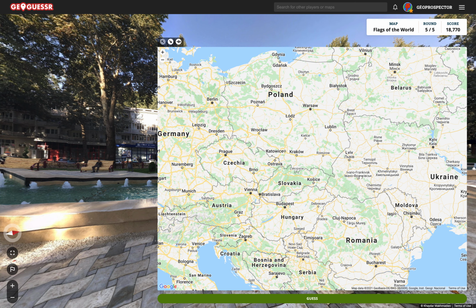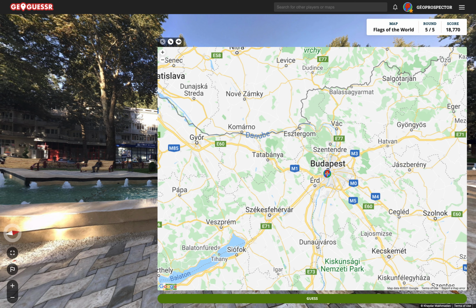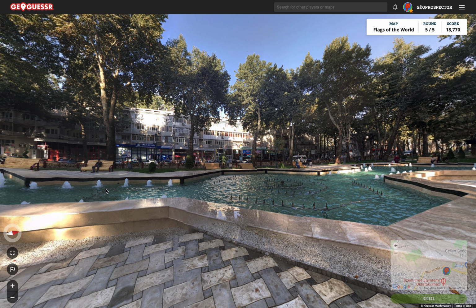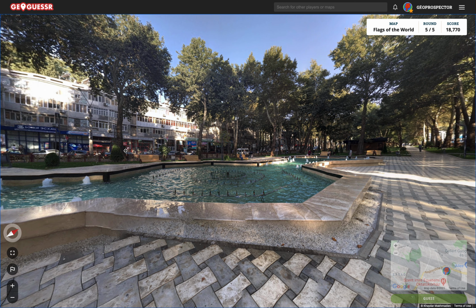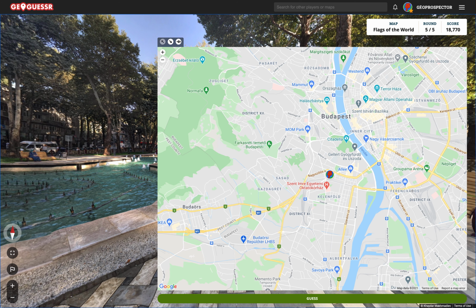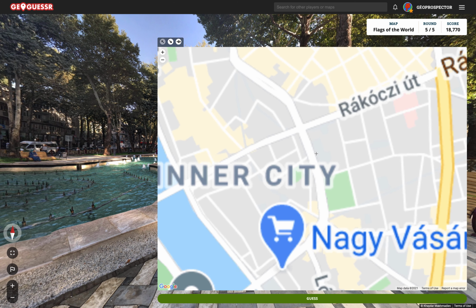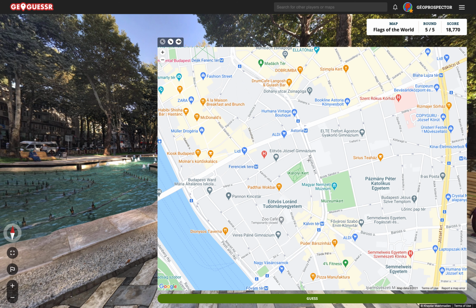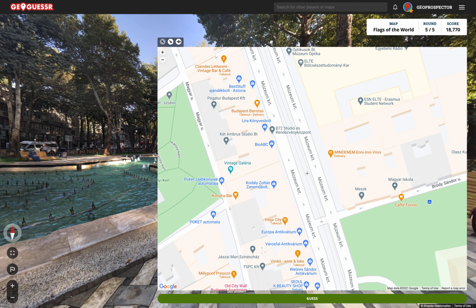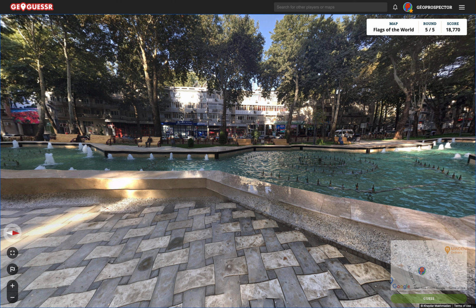I'm just trying to rack my brains. Should have maybe revised on the video quickly. Let's just go to Budapest and see if we can see a street like this. Budapest just being the major city, so most likely. We've got north-south here, a park with two roads going up through it. We're probably in the city centre. So what is this one, for example? Are we on this street here? Museum Kurt. Possibly. And where were we looking?